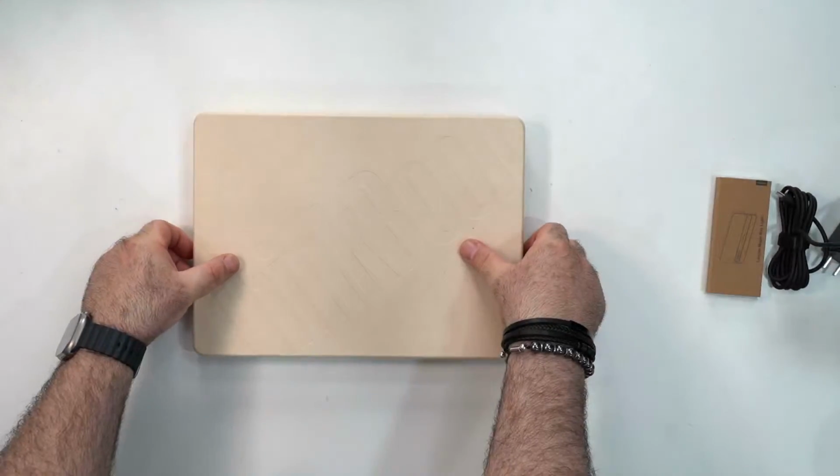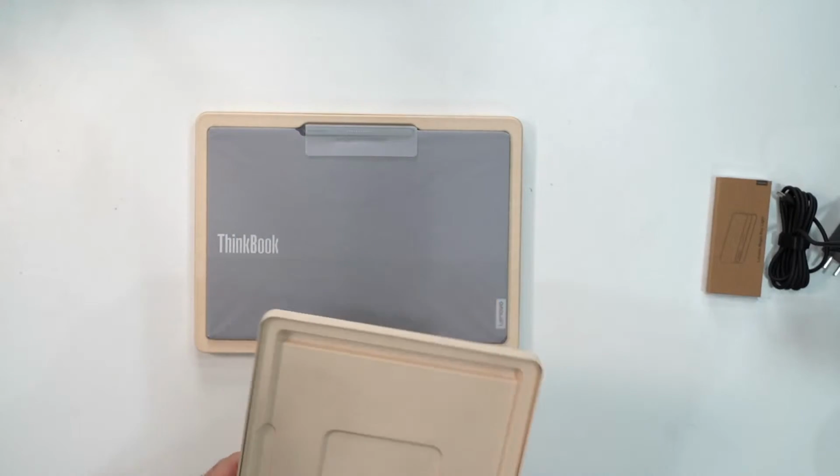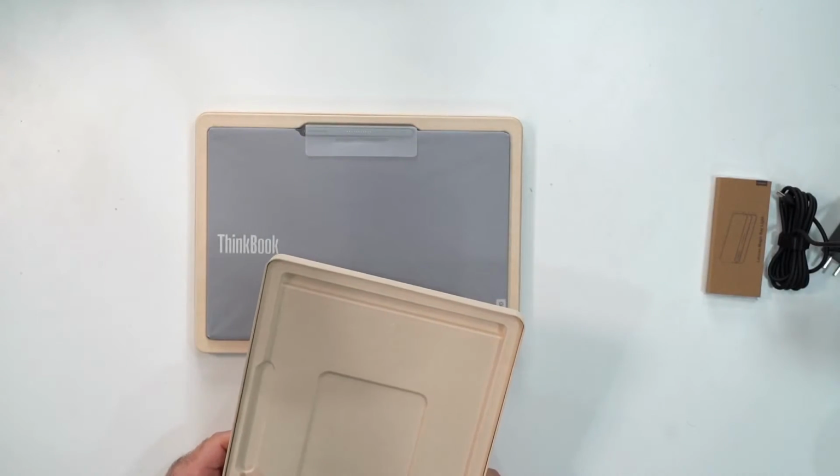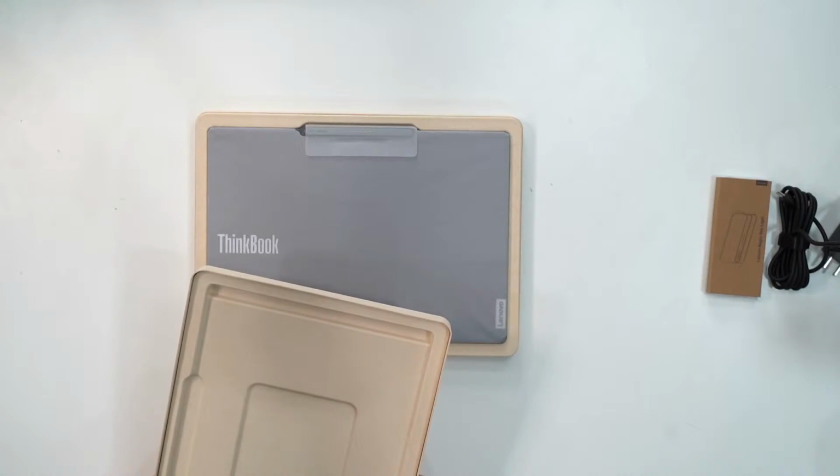And then, of course, the unit itself. Okay, is there lagging? Oh, come on. Are you serious? Hopefully it's going to recover here.